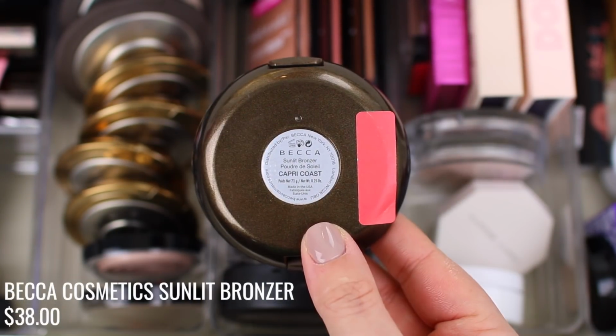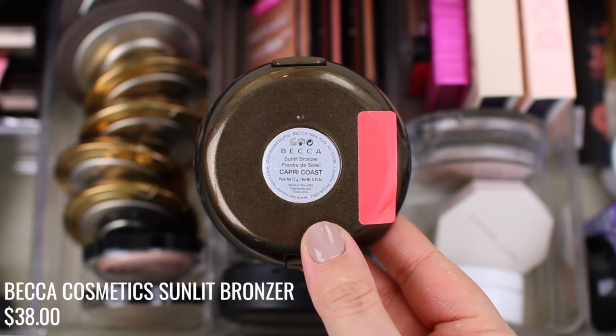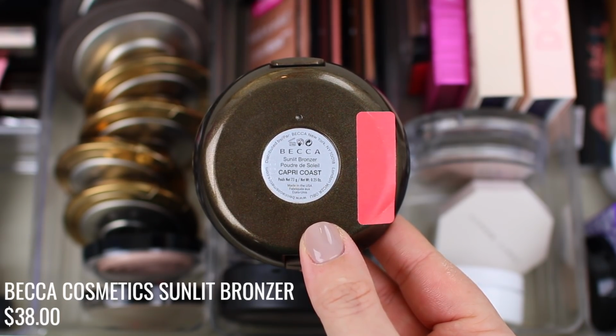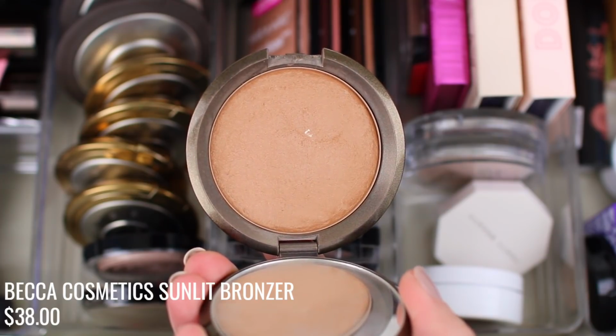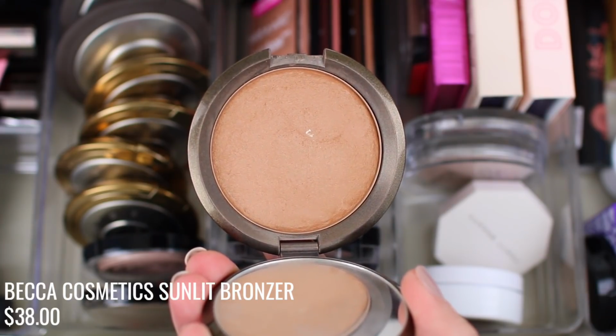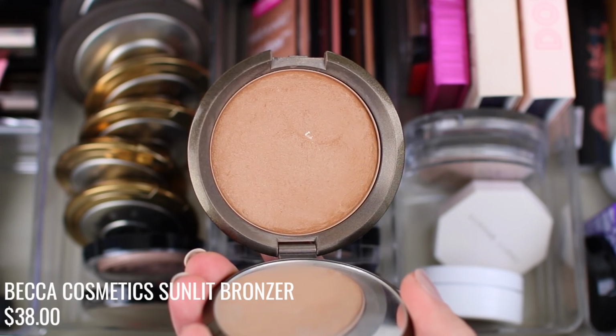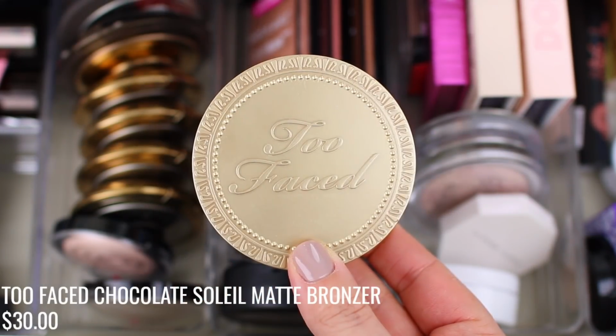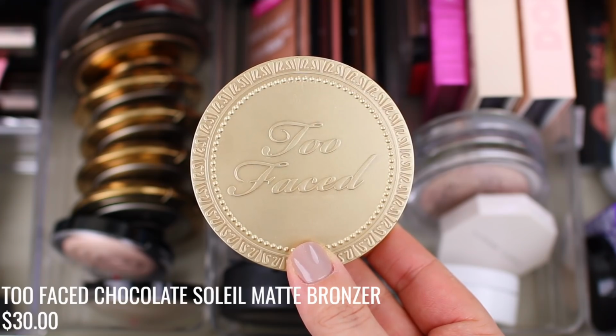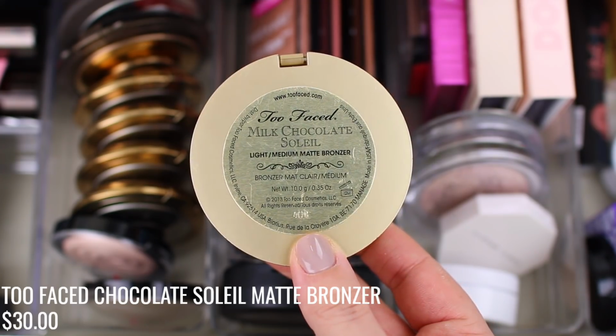And then I've been using my BECCA Cosmetics bronzer. I actually broke my Physicians Formula bronzer and I couldn't put it back together because I lost the majority of the product. So this is my main bronzer right now. I'm trying to finish it up this year, and I replaced the Physicians Formula bronzer in my project pan with the Too Faced Chocolate Soleil bronzer. So this is the first month that it's going back in my drawer.